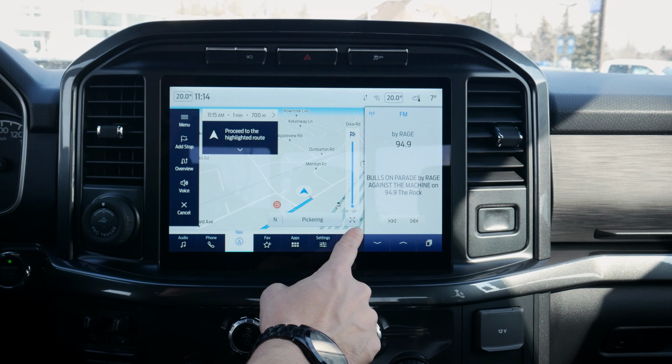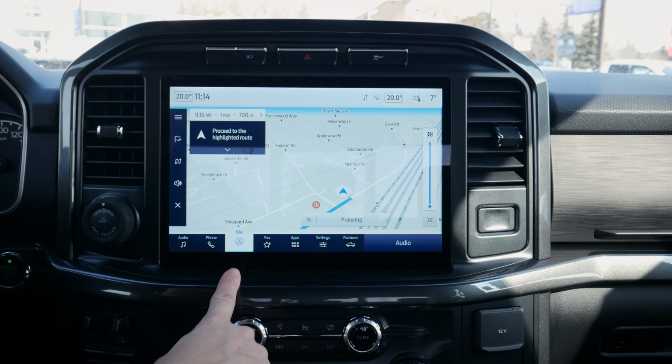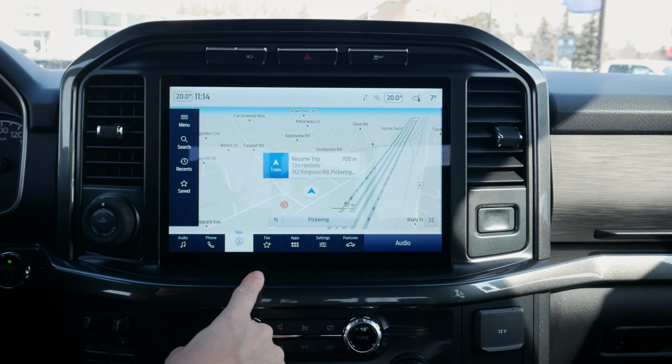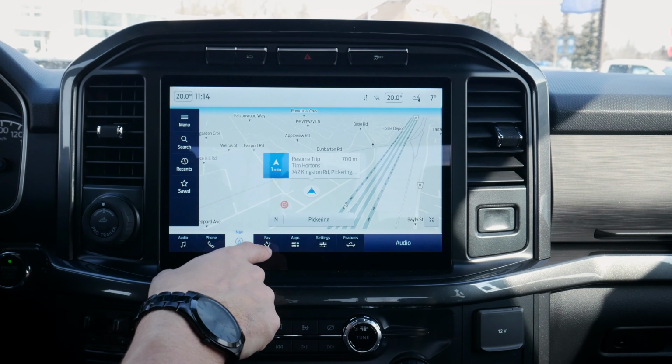Along the bottom right-hand side, we can also extend this out if you want a full view of the map instead. So the factory navigation has the flexibility to take the entire screen real estate into account. We press the X button there in order to cancel it out again. And that's going to be the basics of using factory navigation inside of this thing.